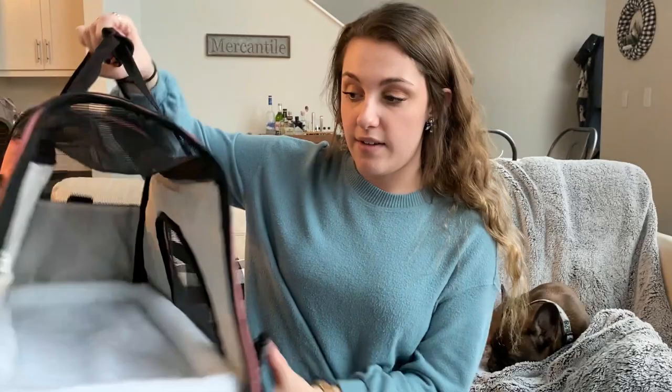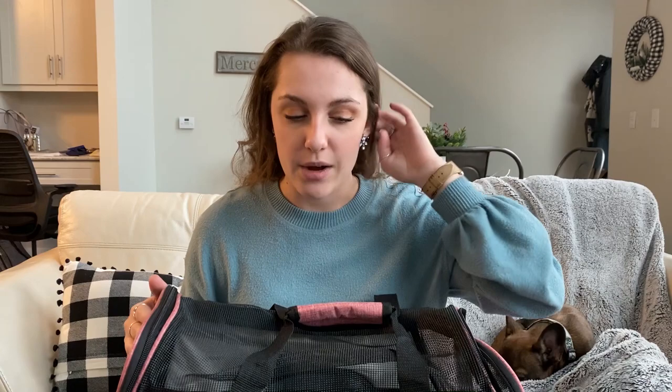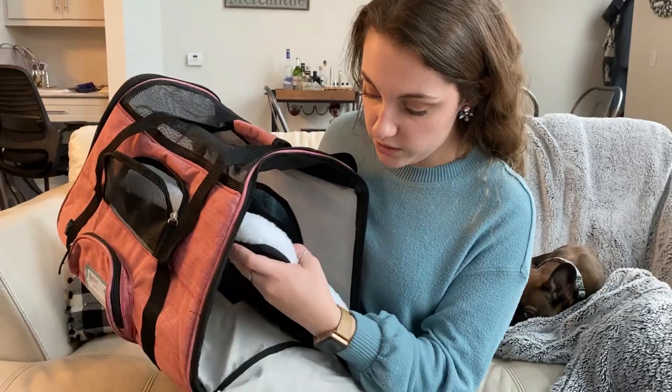We're actually planning on taking Monty on a few trips this year as soon as everything calms down with the pandemic, and this is what we're going to use to do that. It comes with this little bed you can take out and clean, but it's really soft, and I'm sure he won't love this thing, but it'll be very practical and useful.